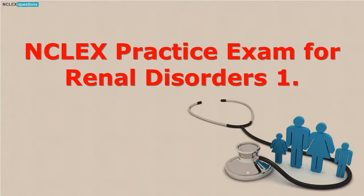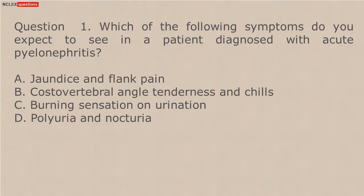NCLEX practice exam for renal disorders 1. Question 1. Which of the following symptoms do you expect to see in a patient diagnosed with acute pyelonephritis?